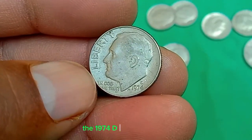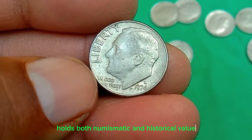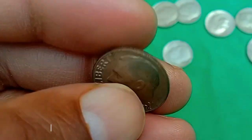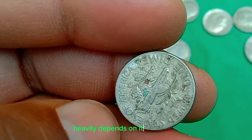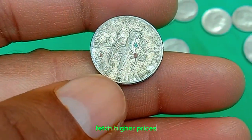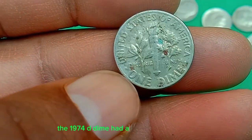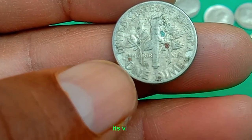The 1974 D Roosevelt dime, like many coins, holds both numismatic and historical value. Here's a comprehensive overview. Numismatic value. 1. Condition. The value of any coin, including the 1974 D dime, heavily depends on its condition. Coins in mint condition or with minimal wear fetch higher prices. 2. Mintage. Understanding the mintage figures is crucial. The 1974 D dime had a substantial mintage, which can affect its scarcity and, consequently, its value.